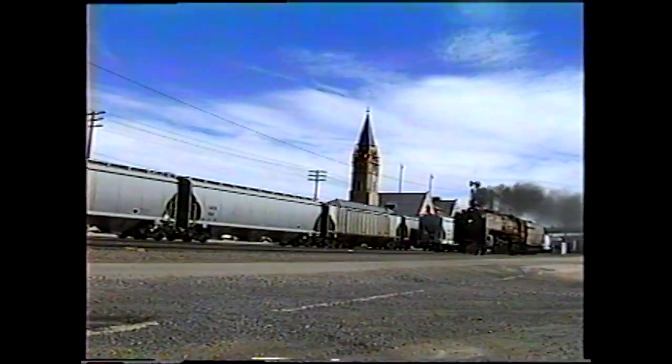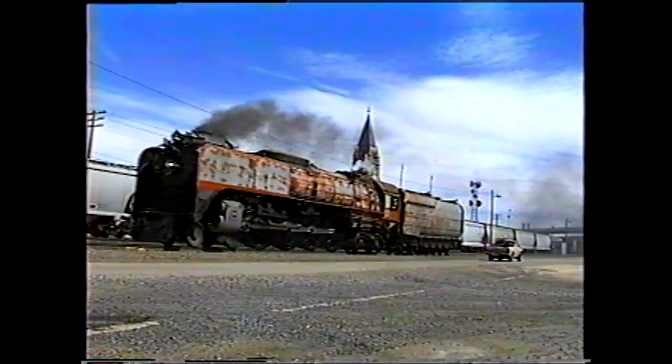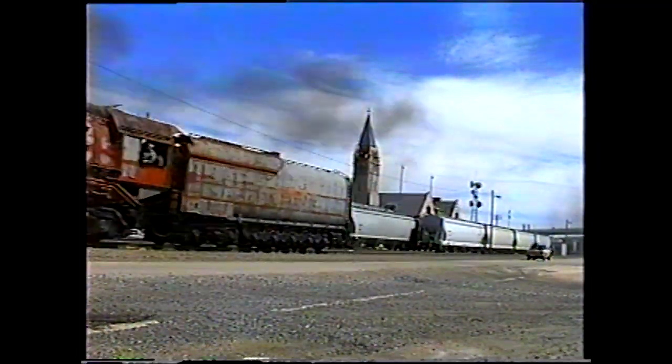Then, in the spring of 1996, the firebox was relit, and the Big Northern was moved around under its own steam for the first time in 4.5 years.